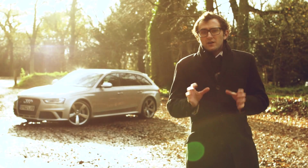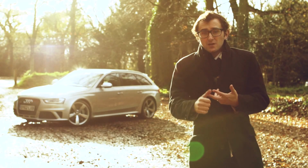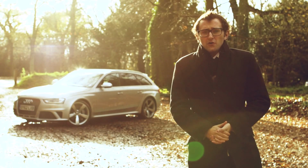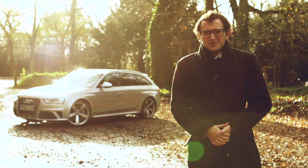Why shouldn't cars like this exist? Why can't we have a car that does absolutely everything? Now, I've been saying for years that there's no such thing as the perfect car, something that can do the trip to IKEA at 150 miles an hour and still manage 50 miles to the gallon. It needs to be practical, it needs to be fast, it needs to be economical, and it needs to be fun. And while the RS4 falls down by quite some margin on the economy front, it's damn near the only car you'll ever need. I just wonder how they're going to make the next one better.